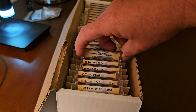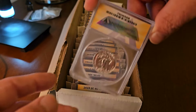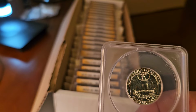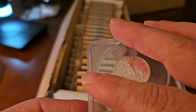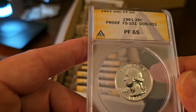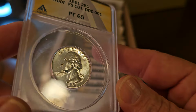Next one, we got a 1961 proof quarter. We were looking to get the FS101 designation, which is a double die obverse, I believe. We were hoping for, I put down proof 65. I have no idea how to grade proofs though, so hey, look at that. Maybe at the very least, I'm a good guesser.